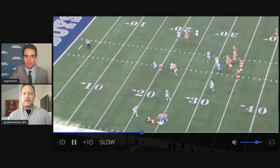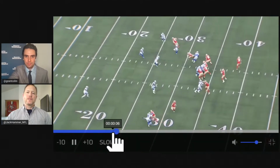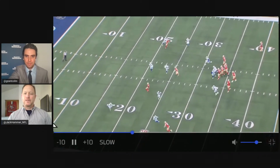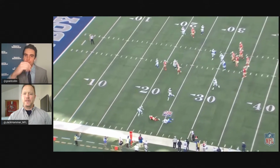So they get a nice completion right here, and it's just a highlight of the Niners. Some of the things that we've seen them do as we've watched them throughout the season doing these shows, where they've thrown that slant so many times and had it be incomplete or just a knockdown bad throw kind of thing.